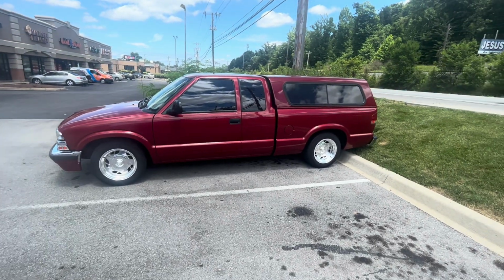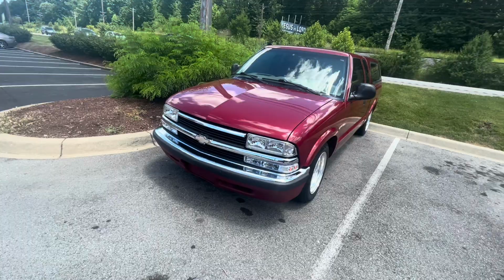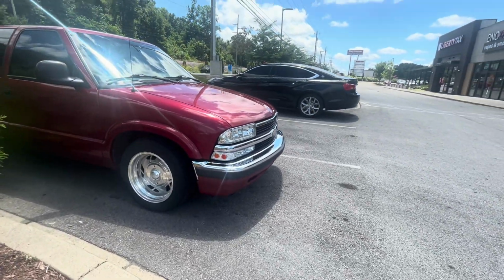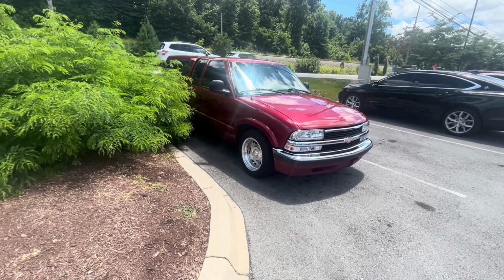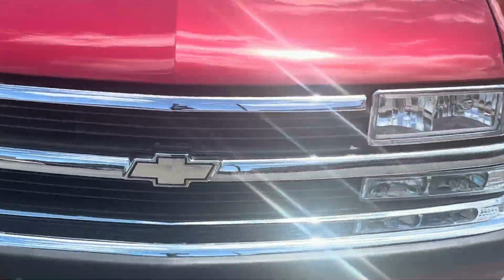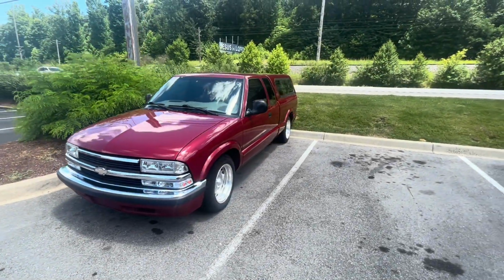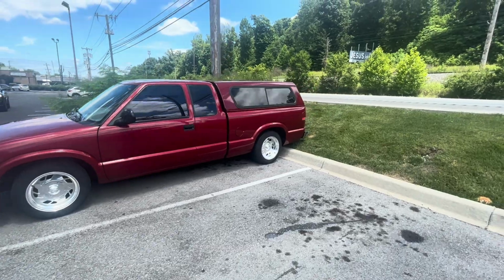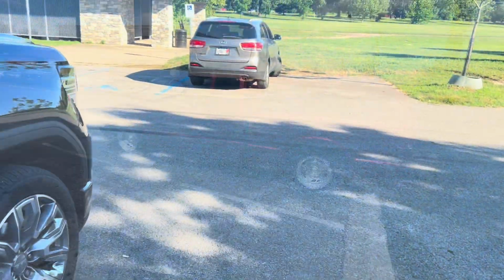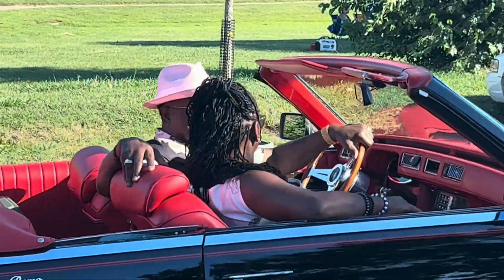What's up, Major Way TV? Look at this S10, y'all. It's got 17s on it. New lights. Got the bed on the back. It's clean. Rims on it. I like those lights on there, y'all. Yeah, it's nice. That's how we're gonna do our S10, gang. Maybe not the bed on the back, but everything else, I like it. I like the paint job on it. It's nice. Been taken care of. It's a nice S10. Yes, sir. You sang it to an OG.